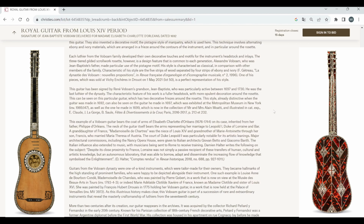Each luthier from the Voboam family developed their own decorative touch and motifs for the instrument's headstock and inlays. The three-tiered gilded scrollwork rosette, however, is a design feature that is common to each generation. Alexandre Voboam, who was Jean-Baptiste's father, made particular use of this pistagna motif. His style is characterized as classical in comparison with other members of the family. Characteristics of his style are the 5 stripes of wood separated by 4 strips of ebony and ivory. And that's just saying where the information is from.